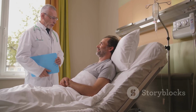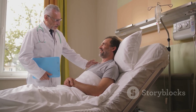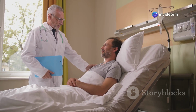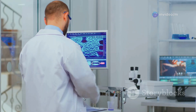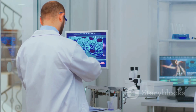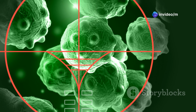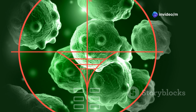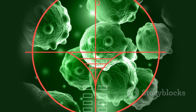This procedure offers the hope of a second chance at life for individuals whose leukemia has not responded to other treatments or who have relapsed after initially successful treatment. Immunotherapy, which harnesses the power of the body's own immune system to fight cancer, is another promising area of research in leukemia treatment. Immunotherapy drugs work by boosting the immune system's ability to recognize and destroy cancer cells, offering a targeted approach that minimizes damage to healthy cells.